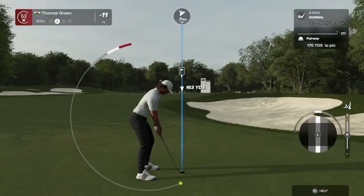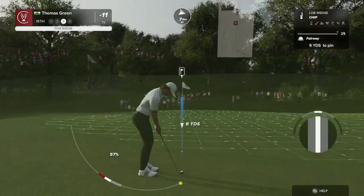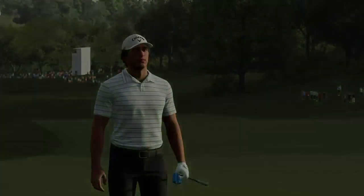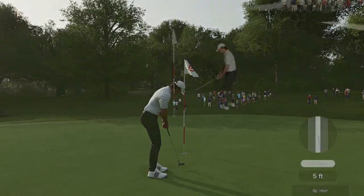By my estimation, he's got around 170 here. That's not what they were looking for. Gotta believe the wind affected the golf ball there. Oh, that's almost a gimme. Great chip. Great touch. Oh, a lovely opportunity to save par here.